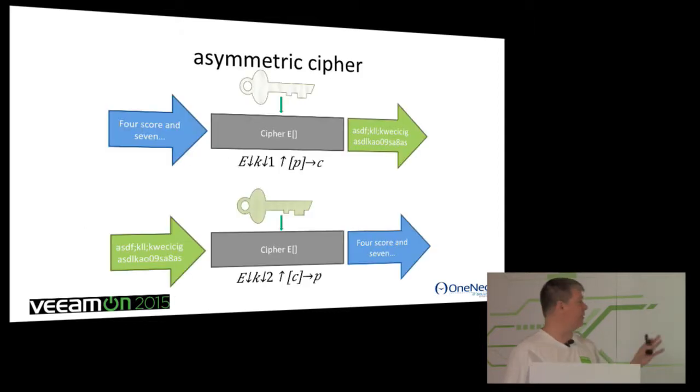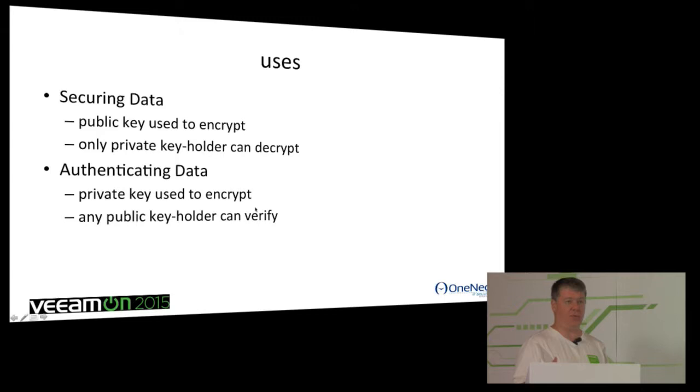The idea, again, on the asymmetric cipher is that we take our plain text, run it through with key A, and we get noise. The only way we can turn that noise back into the original data is to use its partner or paired key. So for very easy reasons, we can share the public key side, whichever one of those two we decide is public, and you can encipher anything you want with that public key, and only the private key holder can decrypt that data.